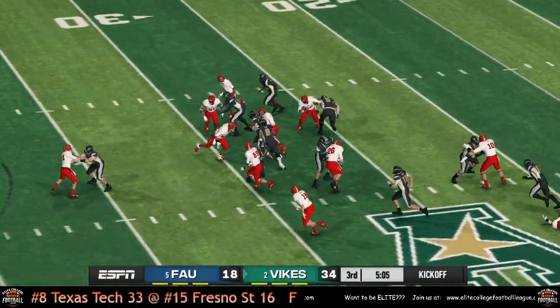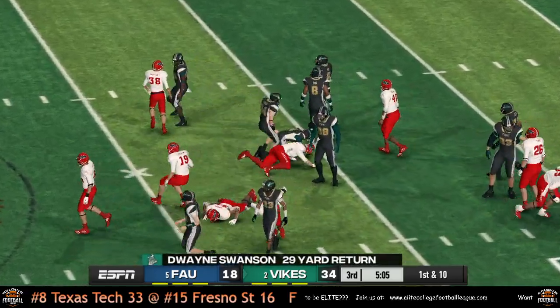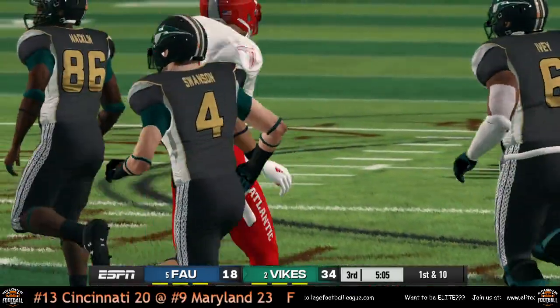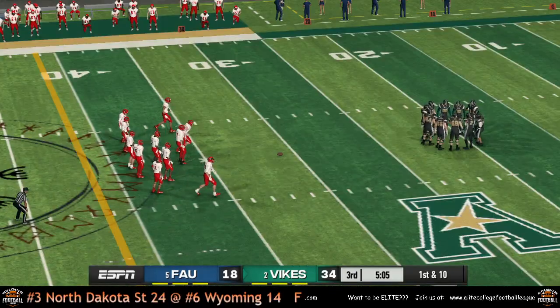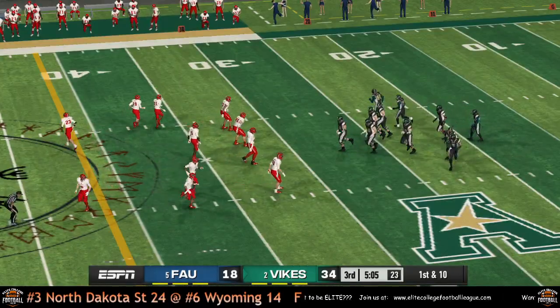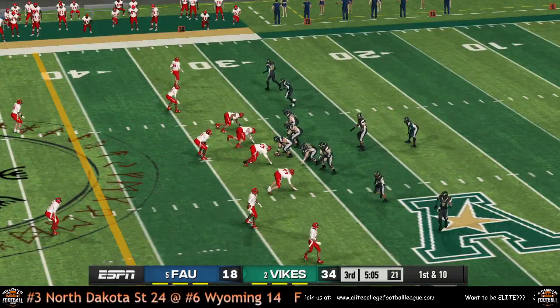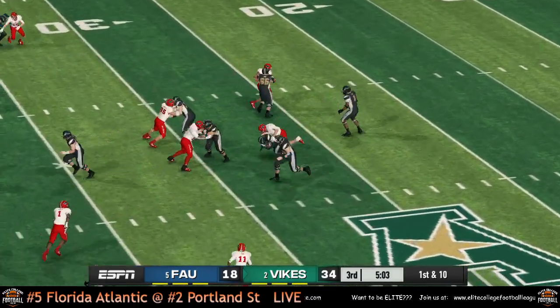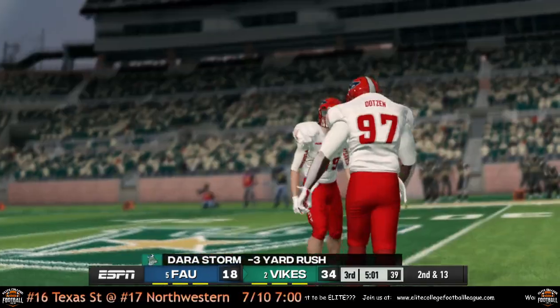He's to the 20. Tackle made at the 31-yard line. Their last drive ended with an interception. We're about to find out what the defense can do this time. So much in football is about how you respond to adversity. Moving forward after a turnover is a perfect example of that.